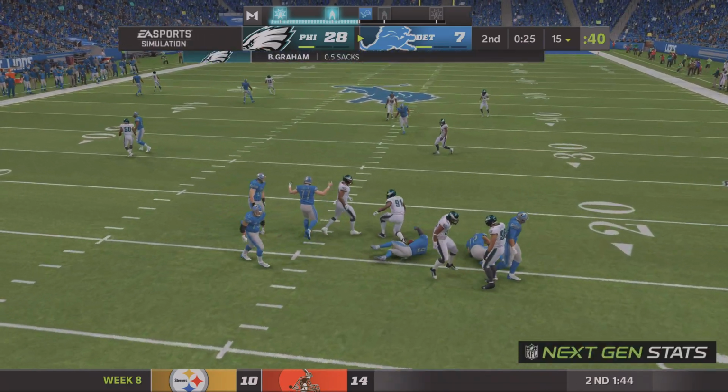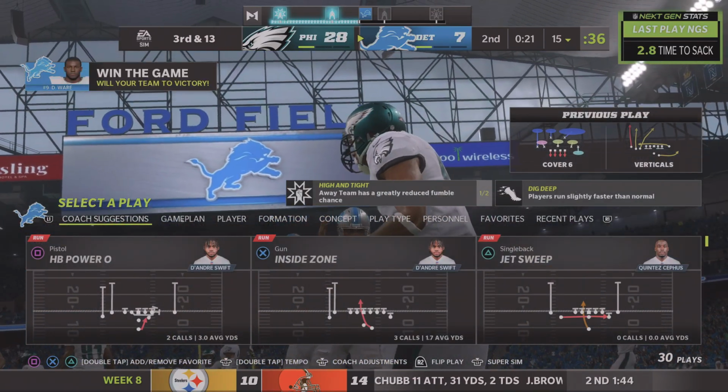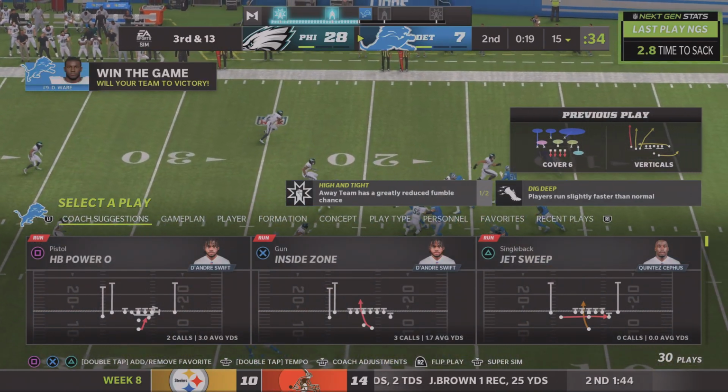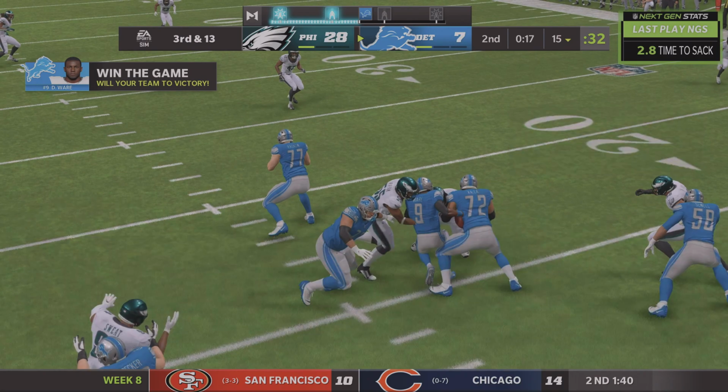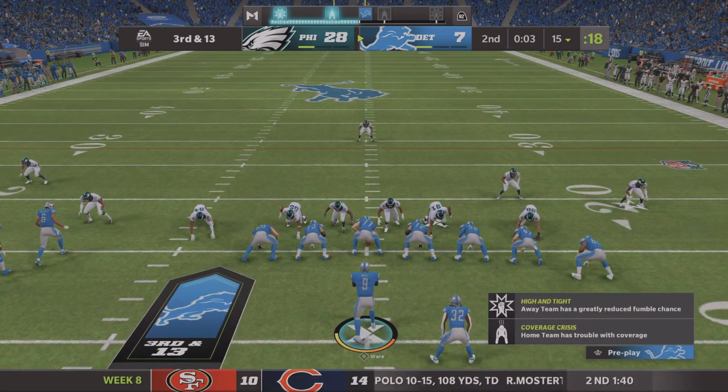Eagles pressure, too much this time. Down he goes. Brandon Graham is able to take him down. It's a loss of 3. That's number 4, sack number 4. They had 4 last week, so he's been down on the ground a lot.